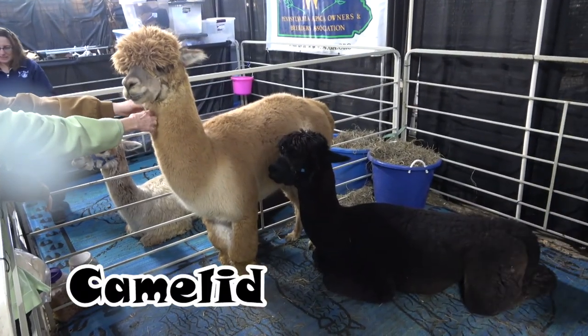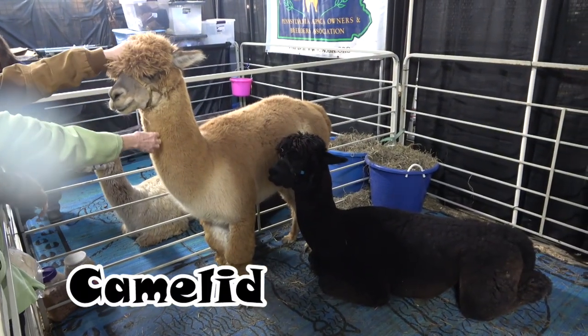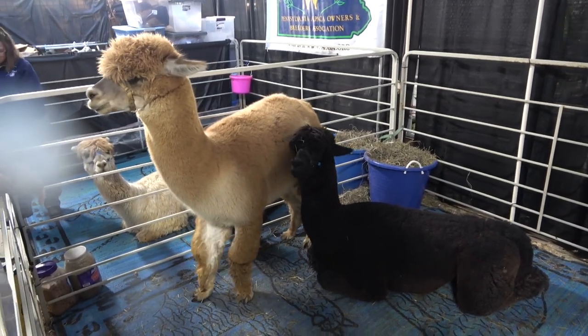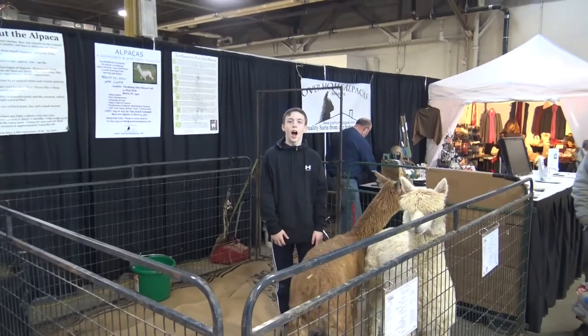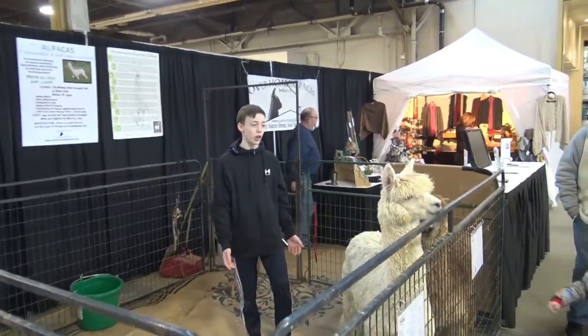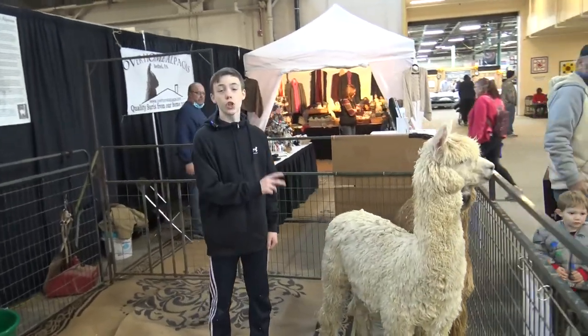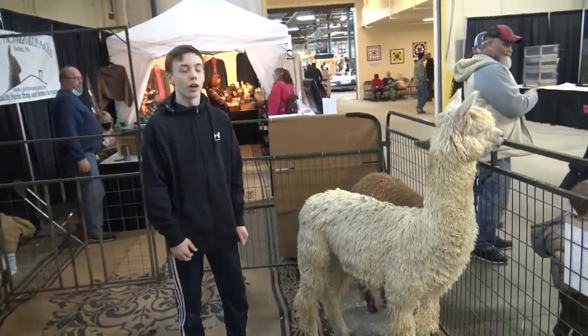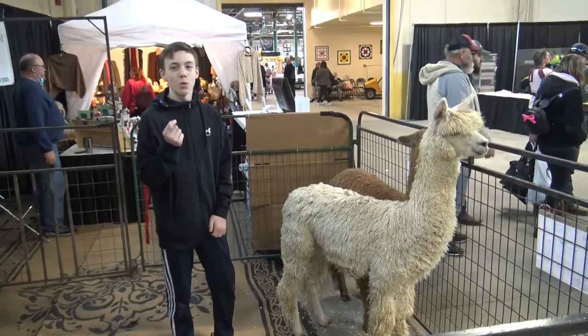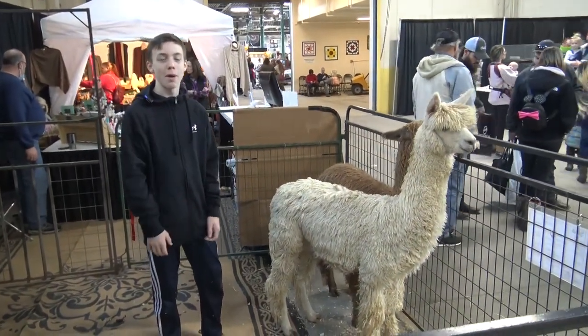The camelids were Wakaya and Surrey alpacas. I'm at the Overholme alpaca display at the farm show, and these two Surrey alpacas are about 18 months old, which is around the time when they were babies when we did the baby alpaca video.